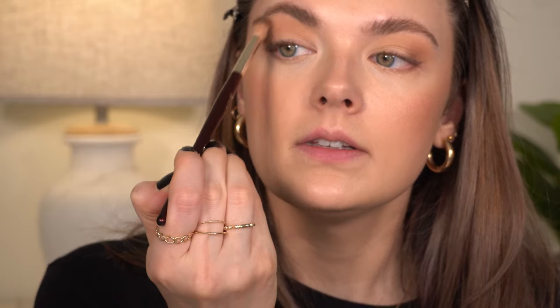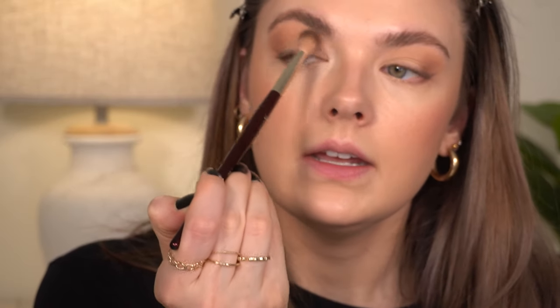I'm just gonna take my big fluffy brush real quickly one more time just to make sure everything is nice and blended. And there it is, you guys. That is a very pretty neutral eye look. And surprisingly enough, I did not use shimmer. I typically use a little bit of shimmer on my eyes, but I kind of like this matte. I like these colors together. I think it's really pretty.